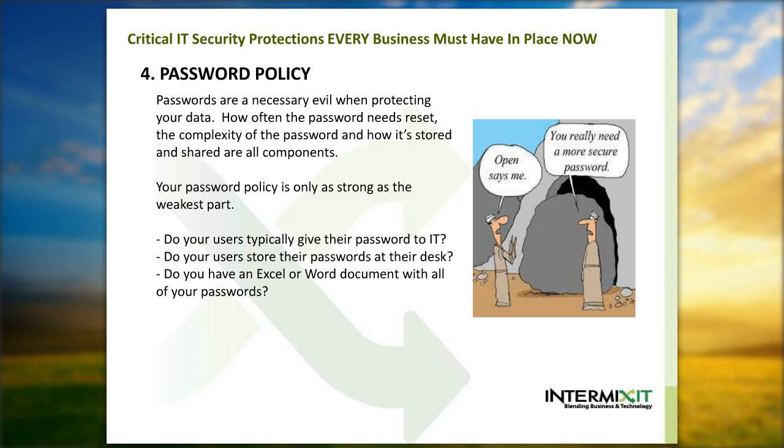The perfect example is this cartoon. "Open sesame." You really need a more secure password. If you find that your users are typically giving their password to IT or other people in the office, that's a no-no.